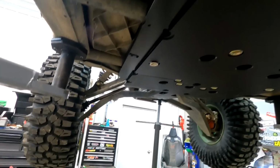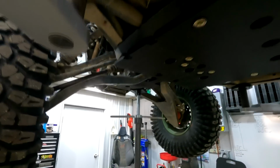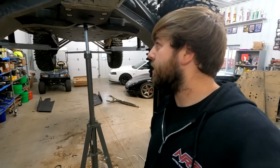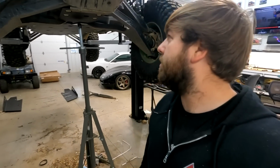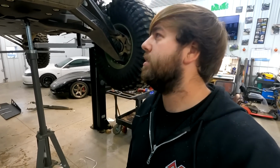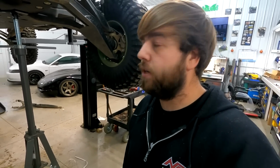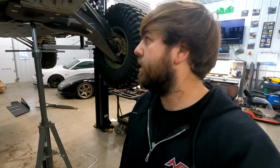All right, so we're getting the main pieces of this thing thrown up here now. This is a Trail Armor skid plate is the brand. Josh runs this, Billy runs this, and Ethan just put one on his X3 as well. So for the price, it's hard to beat.